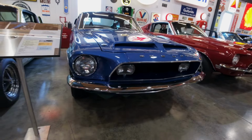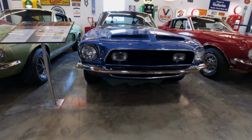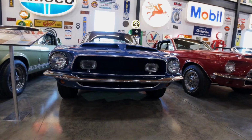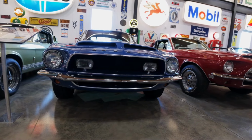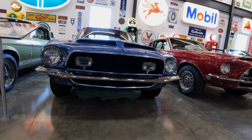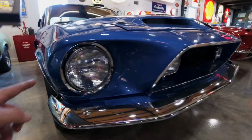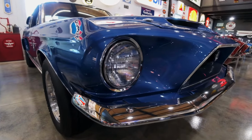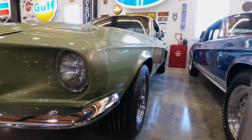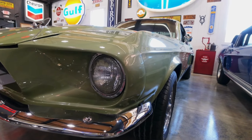Let's get a look at this in the front here. So now they changed the grill; they went to a rectangular headlight. Oh yeah, they changed the headlights, the high beams. They also changed the way this wrapped around the front. Wow. Comparing that to 67, big difference.